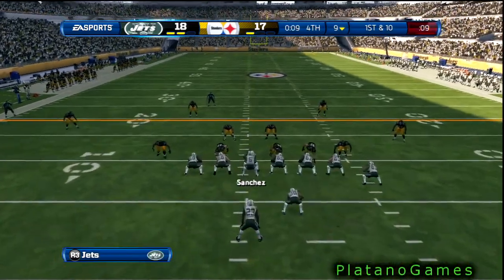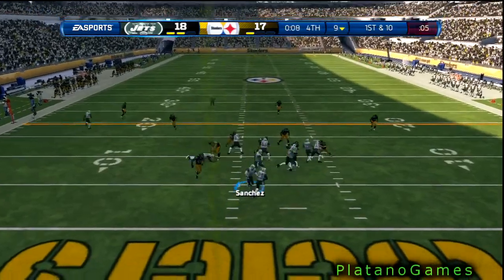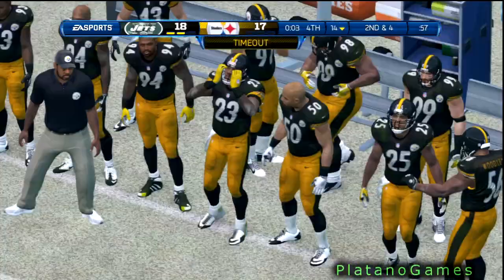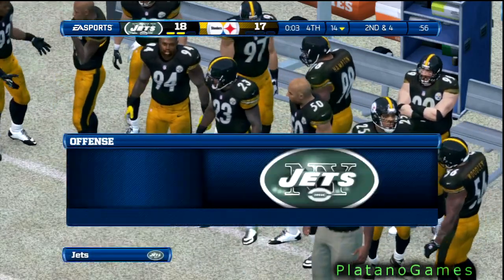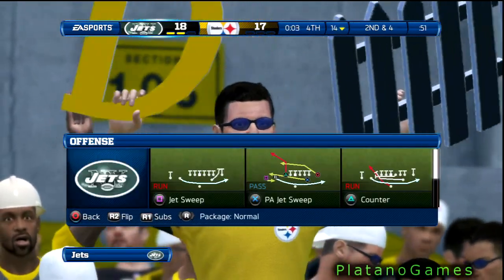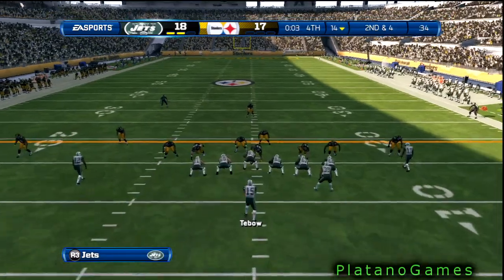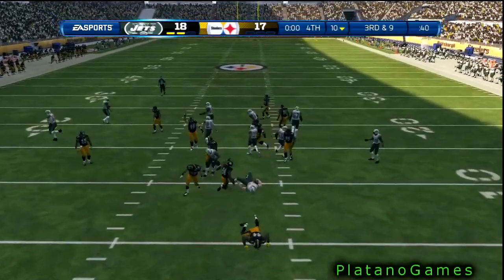First down on the way. Shonn Greene to the right side. They bring him to the turf. And they'll try to conserve time here with this timeout. And this will probably wrap up the game. Second down and four. A tackle behind the line.